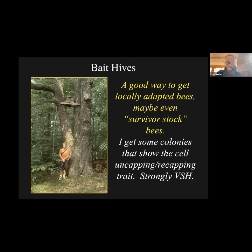Yeah. Very good. Great. Well, as you can see in this first slide, there's a couple of things about using bait hives. One is that it's a good way to get locally adapted bees, and as we'll see, maybe even survivor stock bees. That's what I get with my bait hives. Maybe that will be the case for you folks too. And when I do this, I get some colonies that show the cell uncapping recapping trait very nicely. So these are often bees that strongly express the VSH trait.